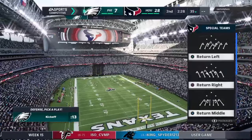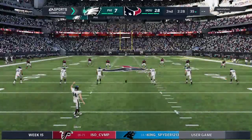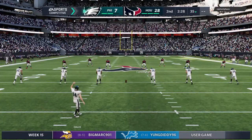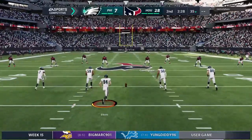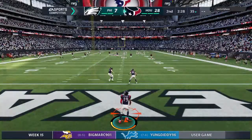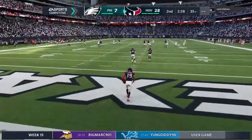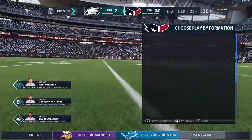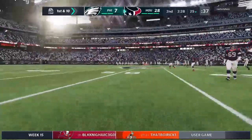Elliott good on the extra point. And it's now a 28-7 ball game. Kickoff for Philadelphia. Now after the touchdown, here's Elliott on to kick it away. Taken about 7 yards deep. And he'll decide to not bring this one out as their drive will begin at the 25.